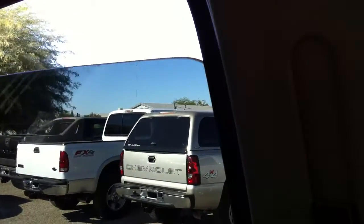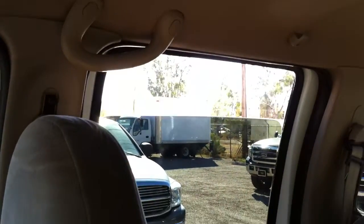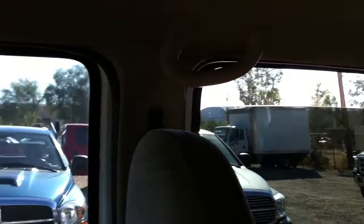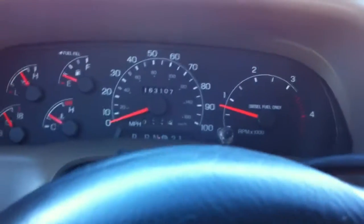All right, let's see. What else we got? We have tilt wheel right here. Power window. That's the driver's side. That's the driver rear. This will be the passenger front. And passenger rear. All right. What else do we need to do here? We also need to put it in neutral. Then we'll go like this. 1 to 4 low.